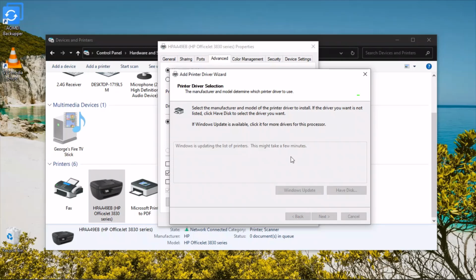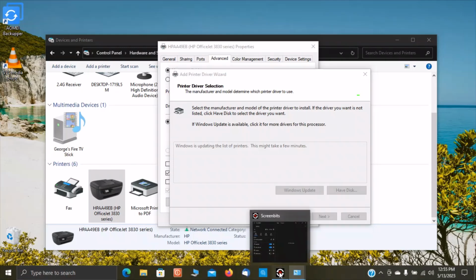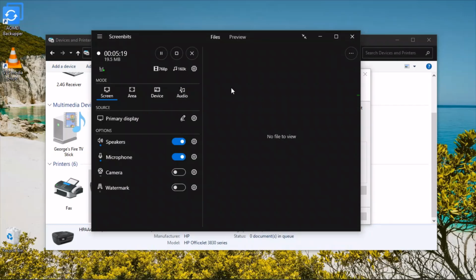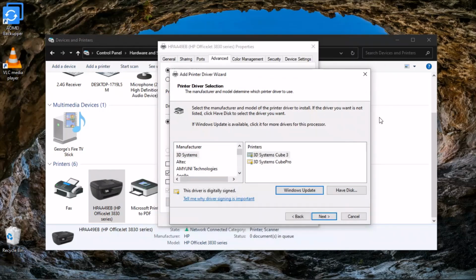This might take a few minutes. And in fact, it does take a few minutes. So I'm just going to go ahead and get my screen recorder up here and just pause it, and we'll come back once it's populated. All right, so we're back, and you can see now that I've got a lot more choices.